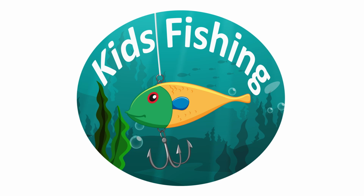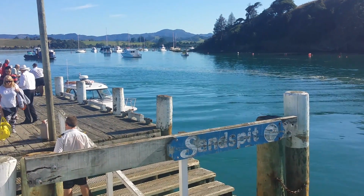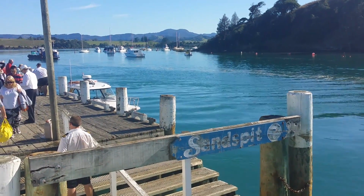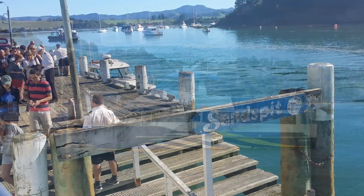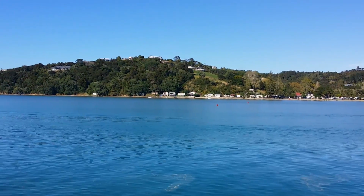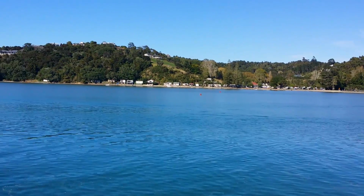Welcome to Kidsfishing. We decided to take a day trip to Kawau Island, and we travelled to the island with Kawau Cruises. The boat carries out what is reported to be the largest mail run by water in the Southern Hemisphere, with up to 75 different wharves being visited to deliver freight and mail to island residents.